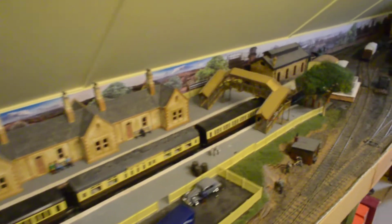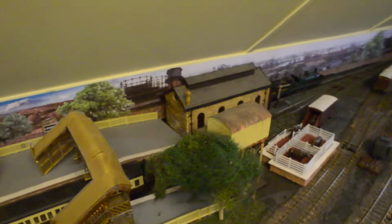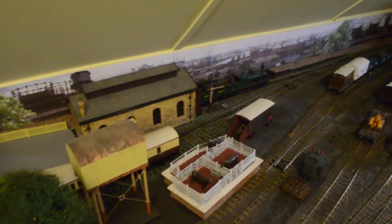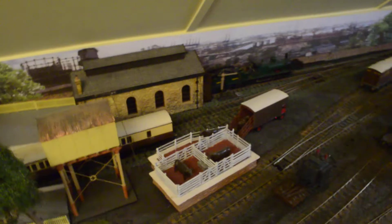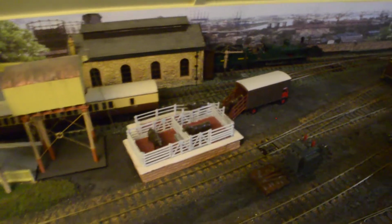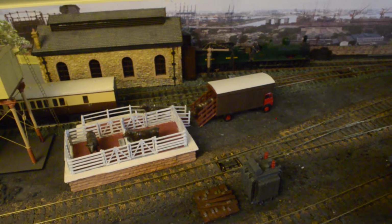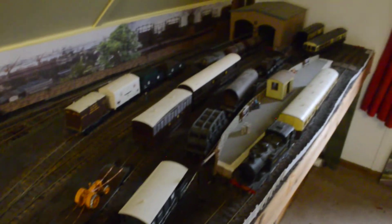And the engine shed down the bottom here has been moved from the bottom right hand corner up to the end of the station, and an extra line has been put in to feed that. There's also a new cattle pen down here, and a cattle wagon which has been built from scratch basically, using a cheap body. And the rest of it is very much as it always has been.